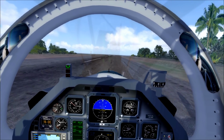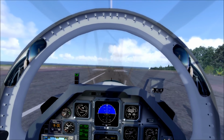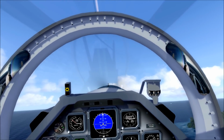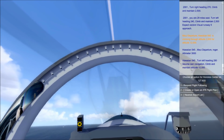Alright, let's get that airspeed back up. Hawaiian 545 is climbing through altitude 2,000 for altitude 12,000. Hawaiian 545. And we're up. Departure, roger, altimeter 3000. Hawaiian 545. I'm going to change our radio station here. There we go.